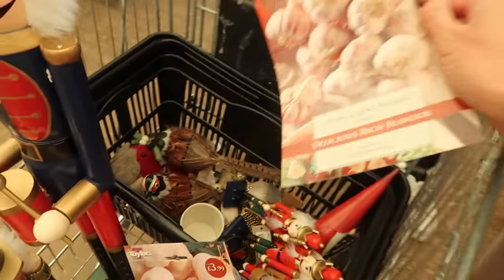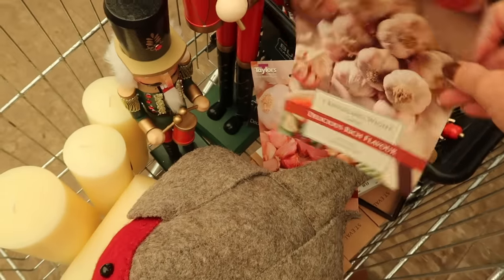Are you doing another one? What will that grow? So you take the bulbs and plant them individually? Yeah. Yes, you'll grow quite a few.